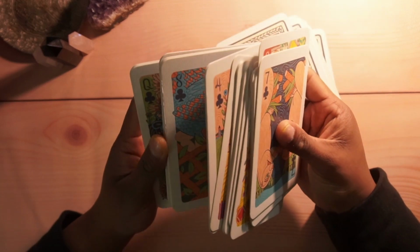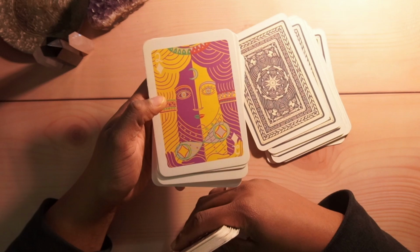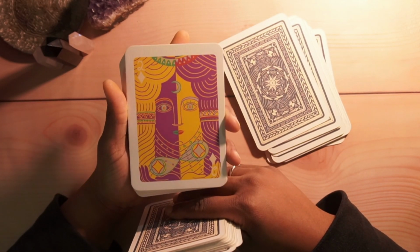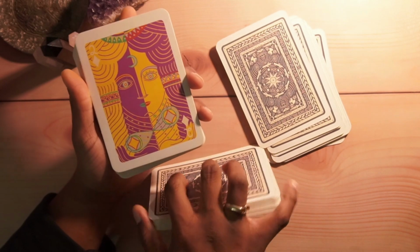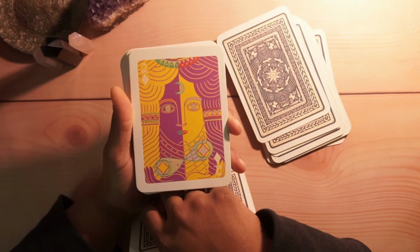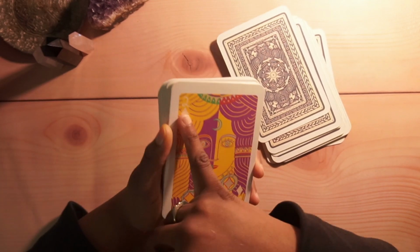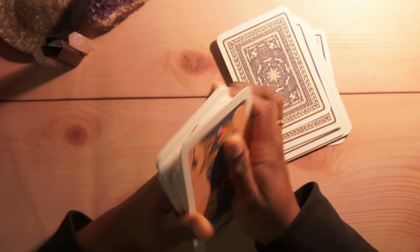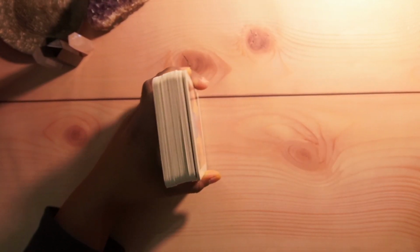But yeah, it's really a great deck. I do like it. What is my favorite image? I think this is my favorite image. I think this is the Empress card. I feel like this is very pretty. You have the columns on both sides. You have the moon. I really like that. It's beautiful. Okay, let's see what other deck.